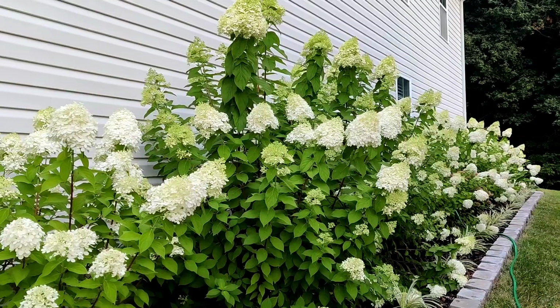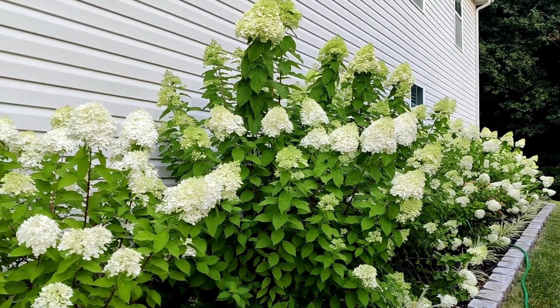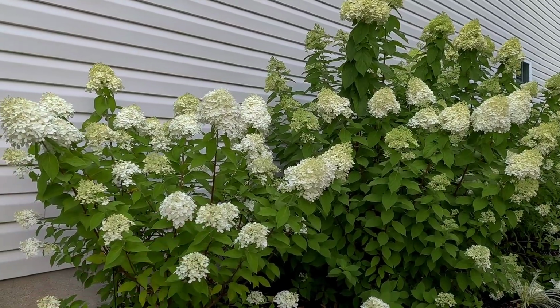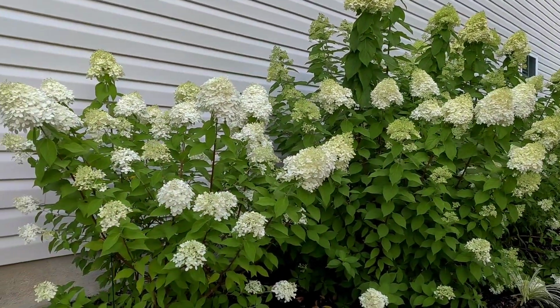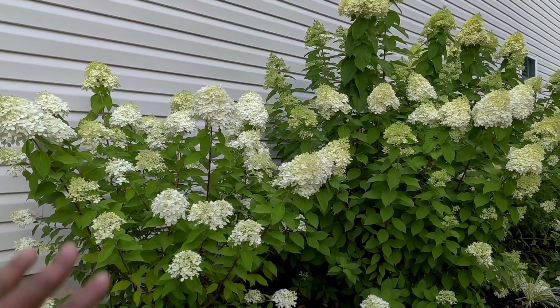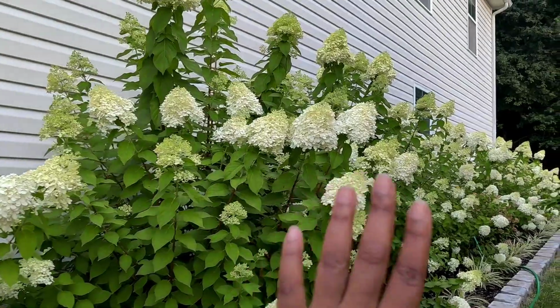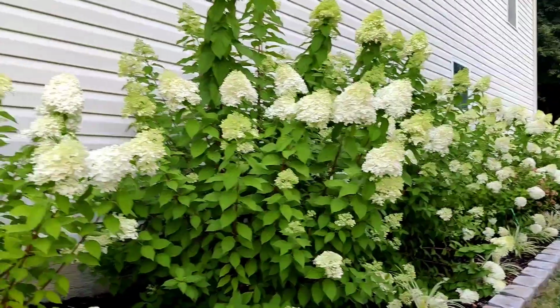So I know I said I wasn't going to do too much talking. I just really want to show you guys around the garden what's blooming. But I do want to address why this one here on the end is smaller than all of the other ones. This one is a Limelight that I got on clearance for $5, and it's only been in the ground since last fall. All of the rest of these have been in the ground at least 3 seasons or more. So this one will catch up.